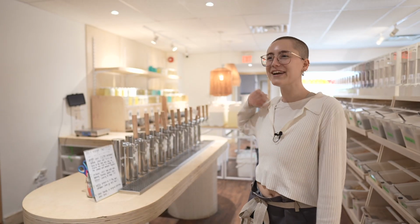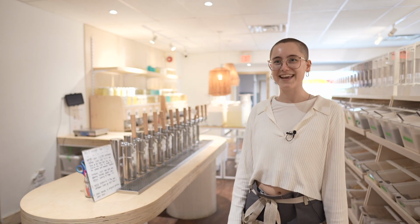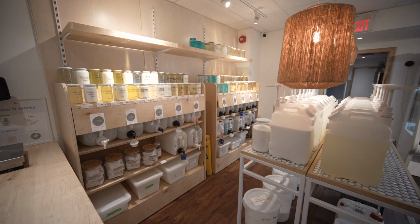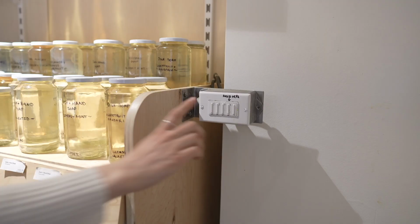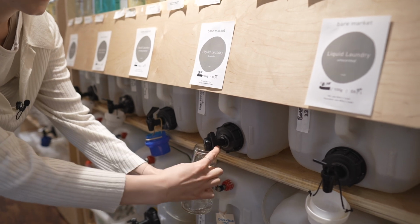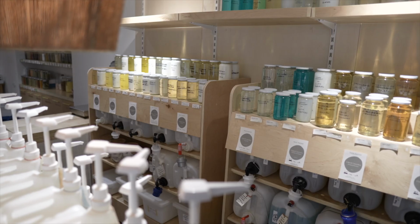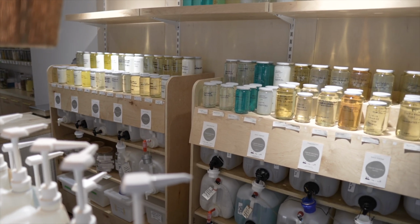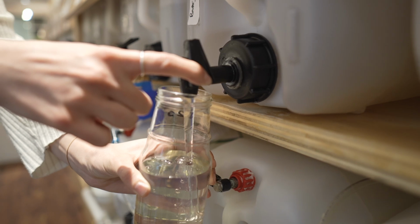In the back corner over here, we have our home care and body care in bulk. So along the wall there, you can see all the carboys laid out. We have an aerator machine that pushes air through all the carboys to help them come out faster, so you're not standing there all day. We have lots of different laundry options, dish soap, toilet bowl cleaner, and other cleaning products like multi-surface cleaner or surface sanitizer. So today I'm grabbing some lavender laundry.